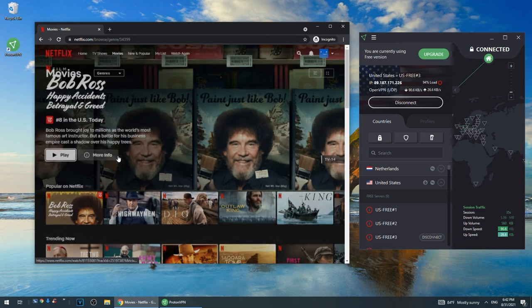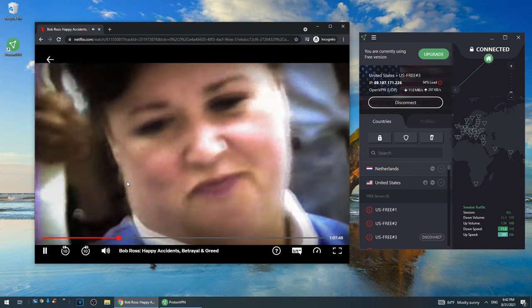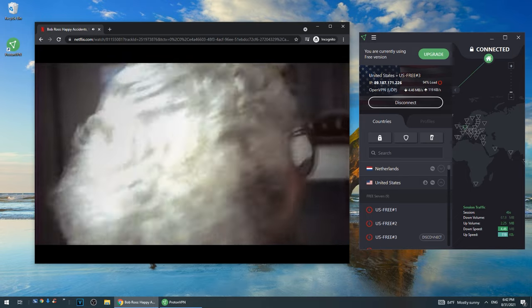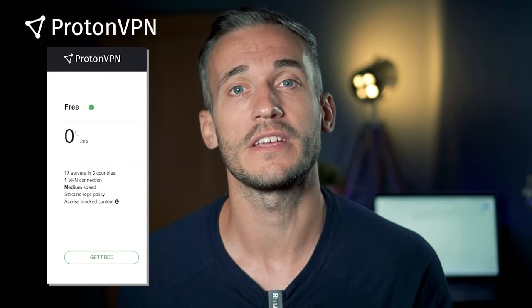Proton VPN also says that its free plan has lower speeds than its paid ones, which means that even if you can unblock the shows you want to watch, you should expect to see that buffer wheel. That said, Proton VPN is actually safe to use. Most free VPNs will fill your browser with ads. Some are bundled with malware, and the worst of them have even been caught selling users' data to anyone who's willing to pay. Proton VPN's free plan might be a little on the slow side, but at least you're not putting yourself or your device at risk when you use it.